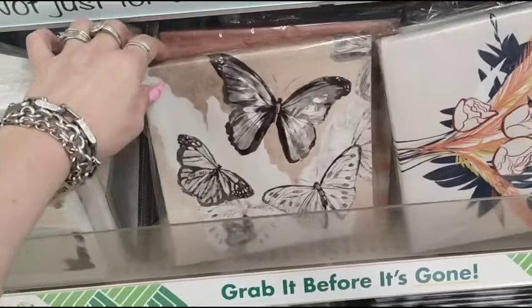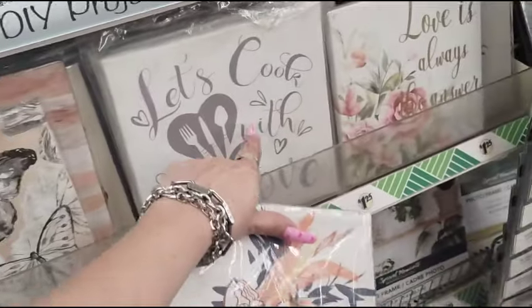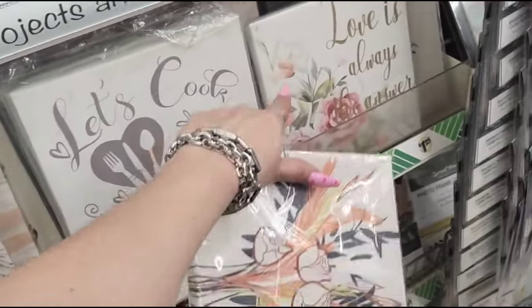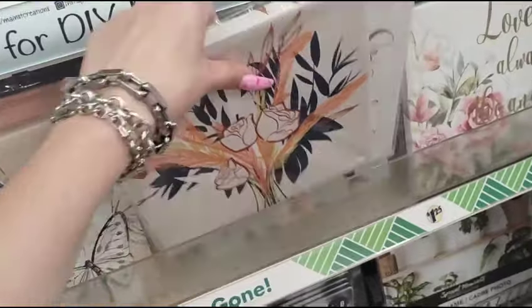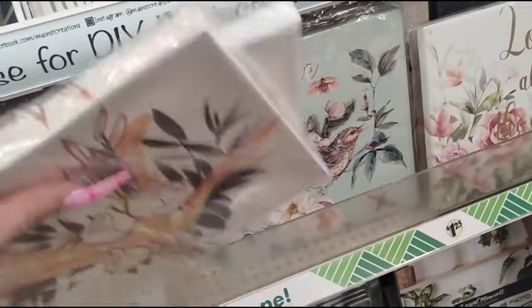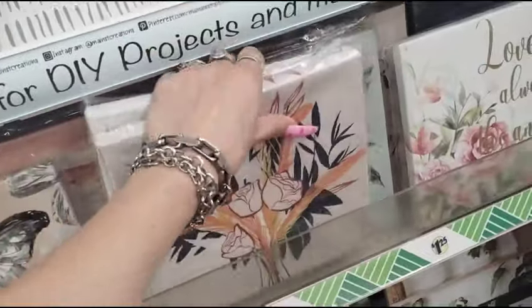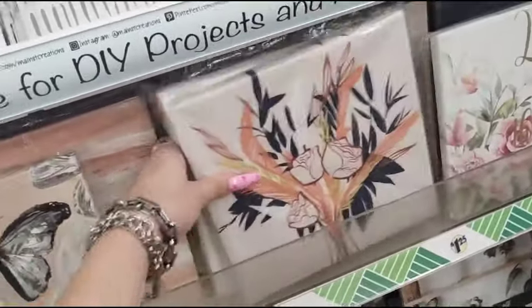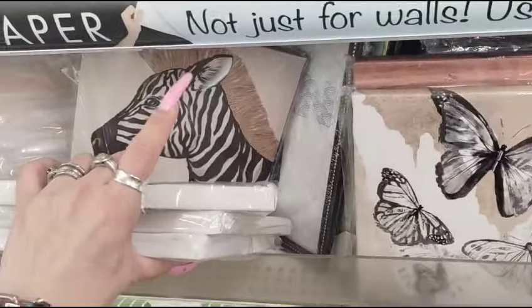All right, let's keep going, you guys. They do have some cool canvases. They have the butterflies. They have this floral. Let's cook with love. Love is always the answer. Welcome Spring. That's actually really cute. It's not new, though. These are old. I wish they would bring new wall decor in, but I don't think they're going to, personally, but we can always hope. There's the zebra.